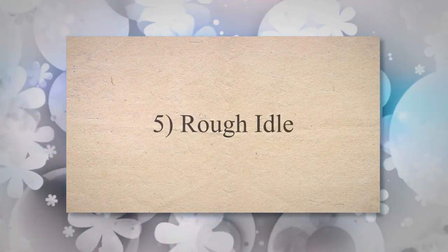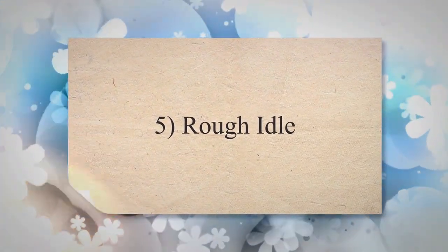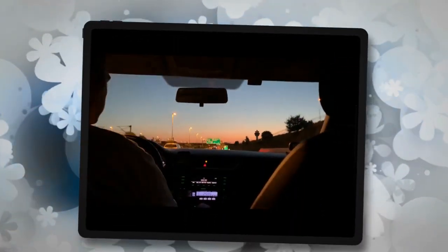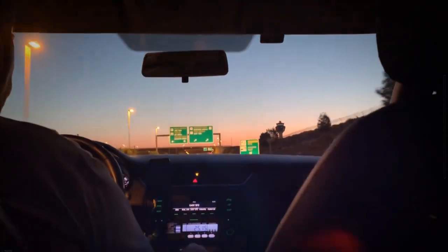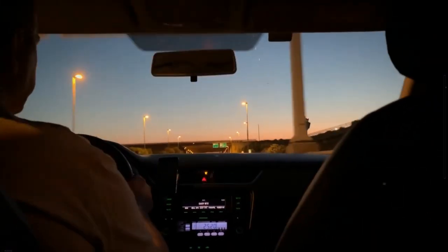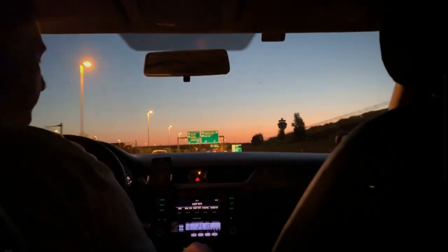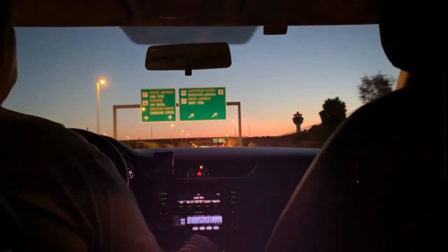Five, rough idle. A properly functioning idle air control valve ensures smooth idling of your vehicle. But as this valve becomes faulty due to any reason, your car will experience rough engine idle. Rough idling may lead to a noticeable vibration when the vehicle is stationary while the engine is running.